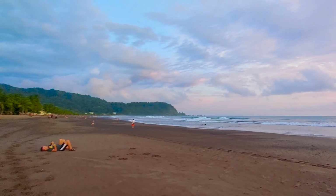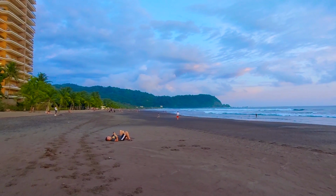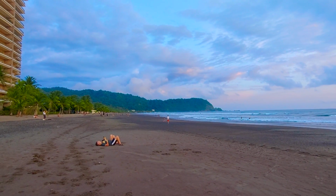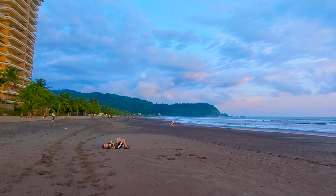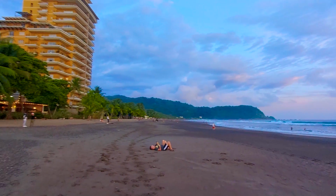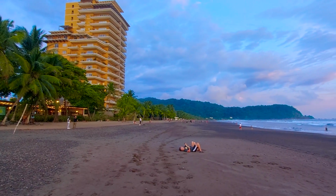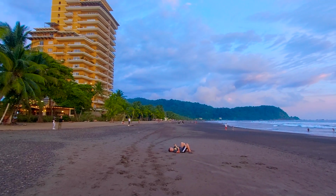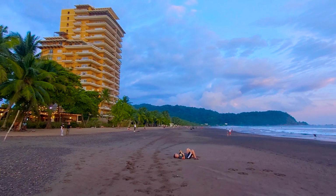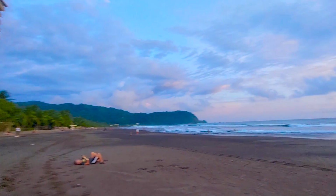So we'll just look back here. That is the south end of Jaco. You can see right at the tip of the peninsula there's the main road that goes around further south where you can head down to Uvita and Capos. Up that mountain there, you'll find Elmira, which is a long hike. There's a video that we did on that. And then there's houses spotted all up along the top of that mountain with really great views.